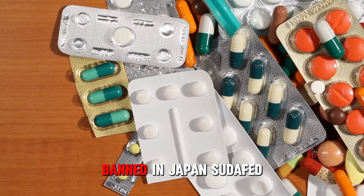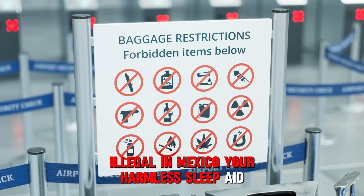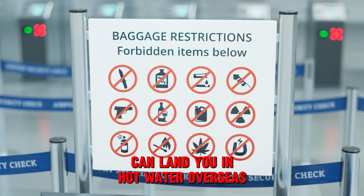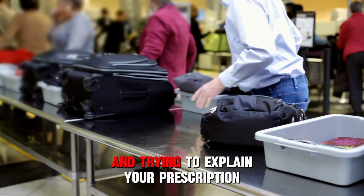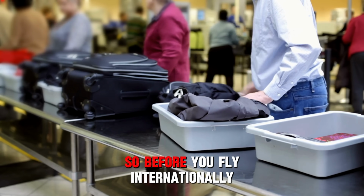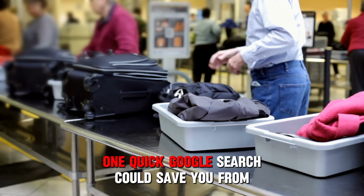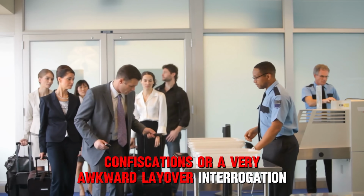That Adderall? Banned in Japan. Sudafed? Illegal in Mexico. Your harmless sleep aid? Could get you detained in Singapore. Even meds that are totally fine in the US can land you in hot water overseas. Customs officers don't care what your TSA screener said, and trying to explain your prescription through Google Translate never ends well. So before you fly internationally, double-check the medication laws for your destination. Seriously, one quick Google search could save you from fines, confiscations, or a very awkward layover interrogation.